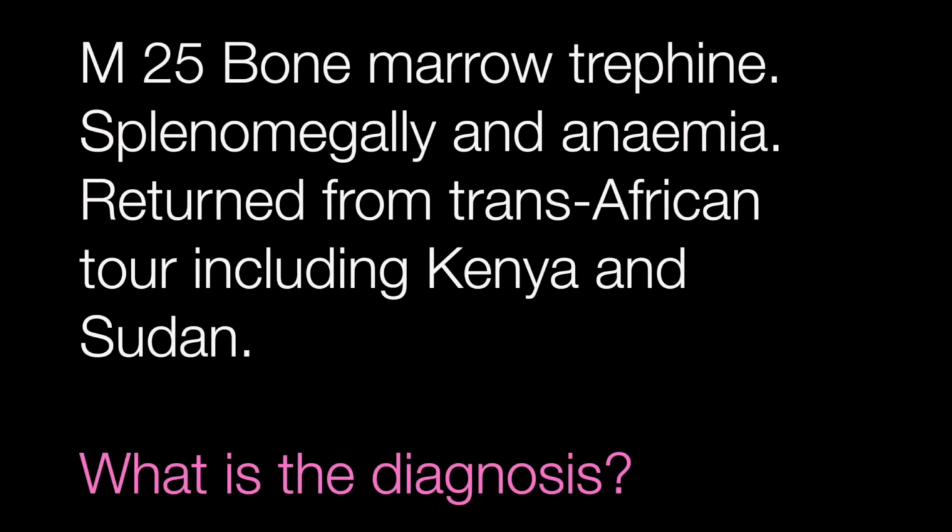Case number one is a 25-year-old male who had returned from a trans-African tour, including Kenya and Sudan. He was suffering from splenomegaly and anaemia.